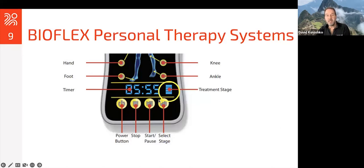It's quite simple as far as using the equipment. There's a power on off, a stop button, start pause button for the protocol, and then there's different stages. The stages have different intensities, which have to do with the dosage and have to do with the frequency or pulsations of light. These different levels have different effects on the tissues, so they're not all the same. And certainly if I treat the knee or the ankle or the hand or the foot, the starting dosage will be different and the frequencies will be different from anatomical region to anatomical region. They're not all the same. I think I had that question earlier.